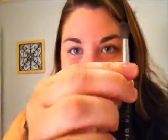Now, the reason I'm using this, I'm hoping that it will make the colors not only last longer because it's 24 hours. Who doesn't want to wake up with crazy Halloween makeup perfectly intact? I also thought maybe the white would help the color be more true to what it's supposed to be. This is a double-ended Stila brush, number 30.